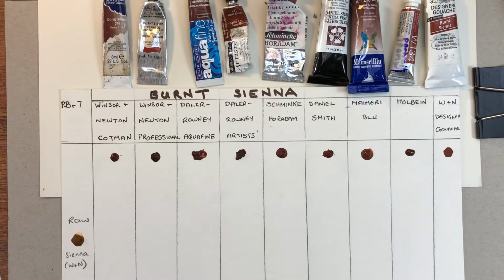Just to give you a little introduction to burnt sienna, it's one of the earliest pigments used by man. You'll see it in the cave art that you get in prehistoric cave dwellings. But it wasn't until the 14th century in the Renaissance that it was properly developed for art. Most brands will use a pigment number PBR7, which is a natural earth pigment, from which is also derived burnt umber and raw sienna.